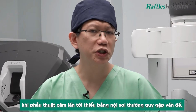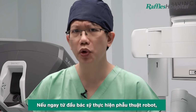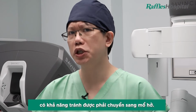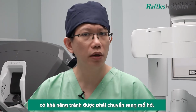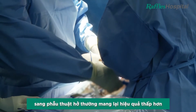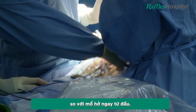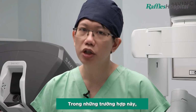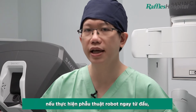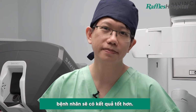Secondly, if a conventional laparoscopic surgeon encounters difficulty during a surgery, he may need to convert this to an open technique. If the same surgery is done using a robotic technique, this may not be necessary. Studies have shown that if you convert a minimally invasive surgery to an open technique, the outcome is poorer than if you started with an open technique in the first place. So in this instance, if we manage to do the surgery using a robotic technique, the patient will have a better outcome.